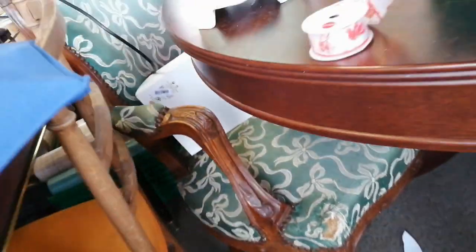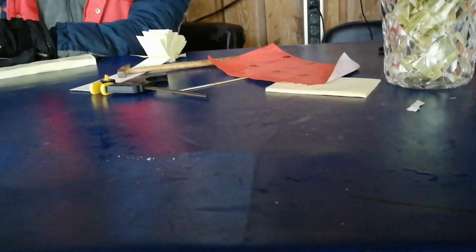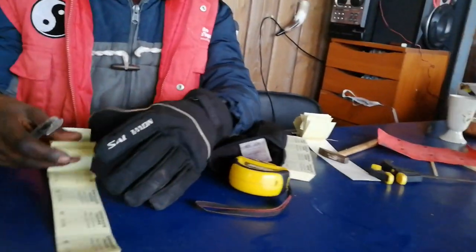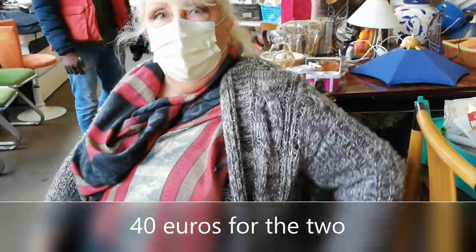Hang on. Oh no, the arm's a little bit wobbly. But it's just such a pretty shape. Fifteen pounds, I think. Okay. Another chair. The springs are good. There you go then, all yours.